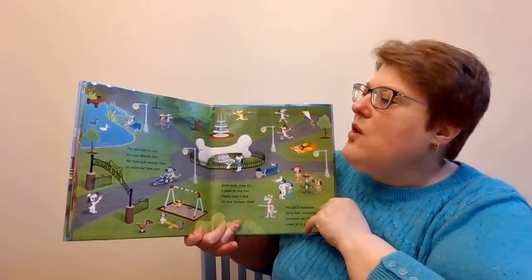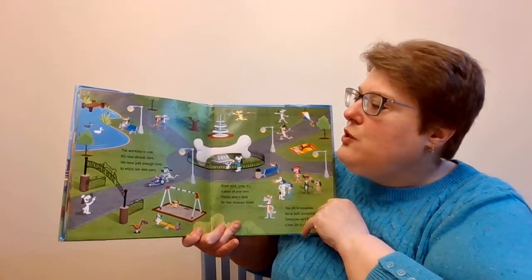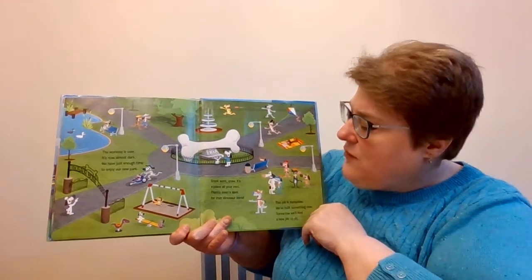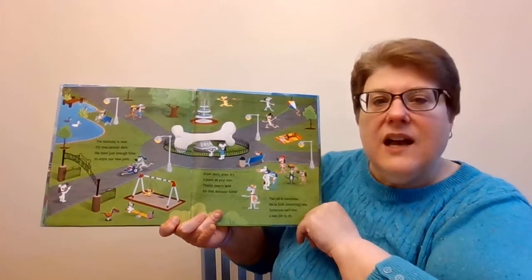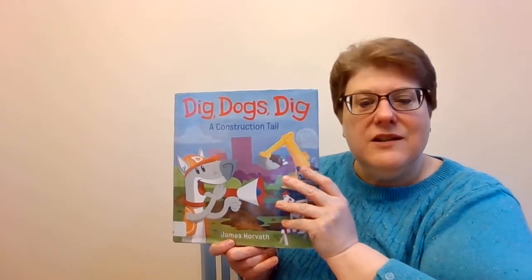The workday is over. It's now almost dark. We have just enough time to enjoy our new park. Great work, crew. It's a place all your own. There's even a spot for that dinosaur bone. The job is complete. We built something new. Tomorrow we'll find a new job to do. And that is Dig, Dogs, Dig.